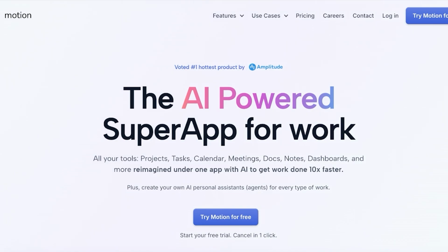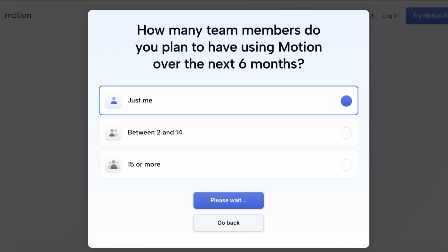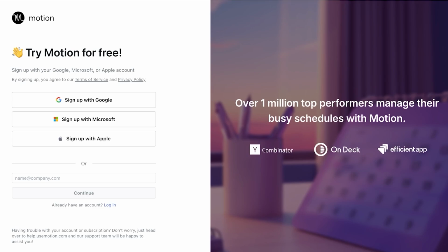Starting off with Motion. You can click on Try Motion for free and click over here to get started with your Motion account. Motion stands out by using AI to automatically schedule your day based upon your priorities and your deadlines. Unlike traditional project management tools, Motion focuses on individual productivity rather than team collaboration. Its key features include task prioritization and calendar scheduling, automatic rescheduling if a task is taking longer than initially expected, and integration with Google Calendar.